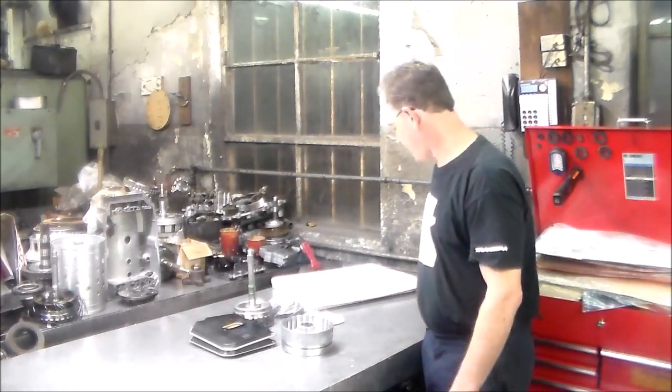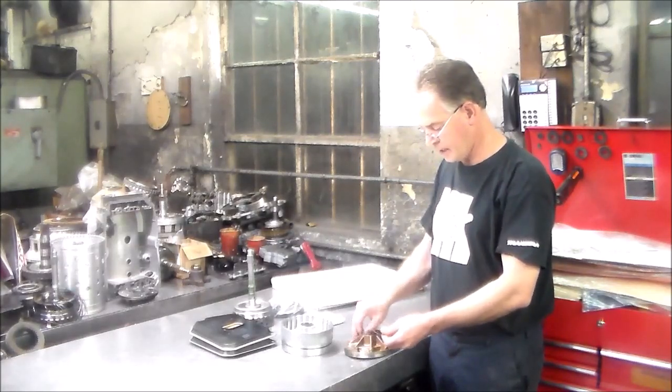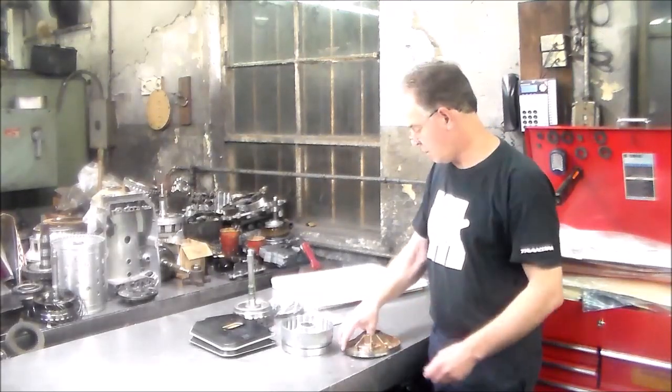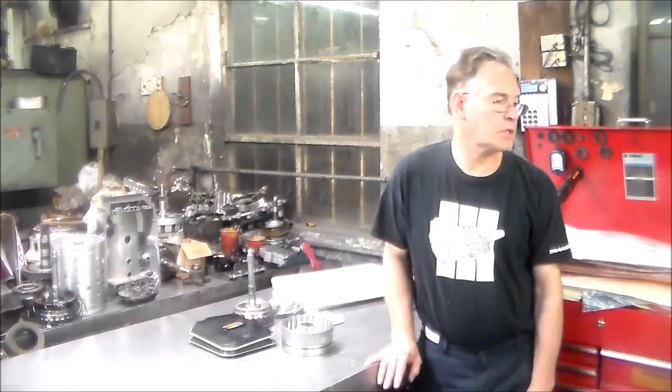All right, I have the pump here. I just wanted to show you that I forgot to knock the seal out, and we just got a little washer in here. I wanted to show you that and the snap ring that holds the front seal in. So it's going pretty well.